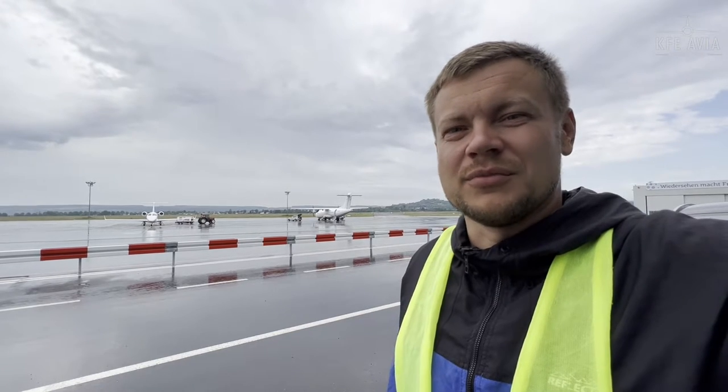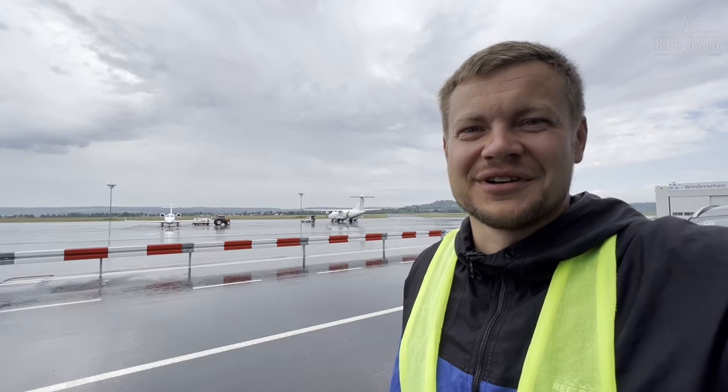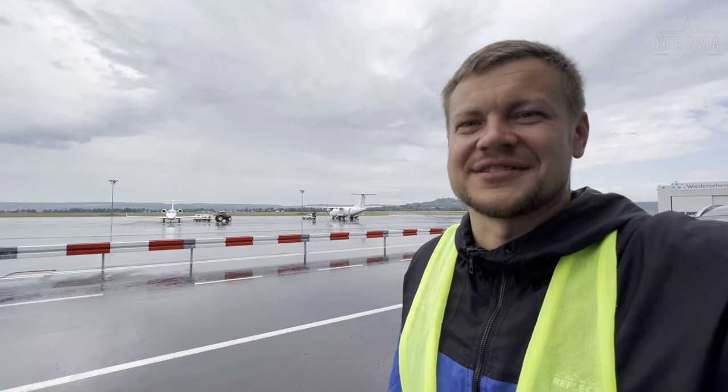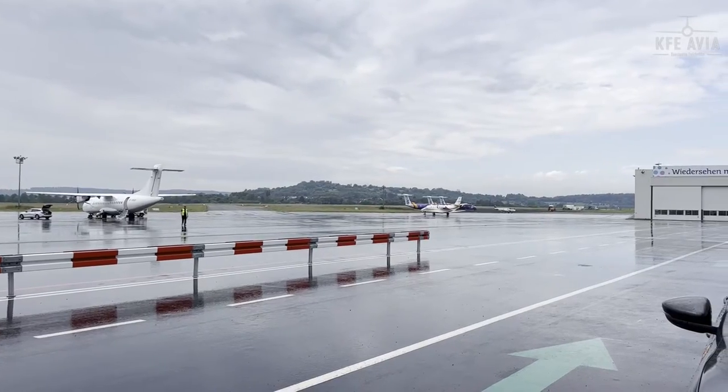I accompany my good mate, and we are having one more person who is a crew member, Cessna Citation Examiner on board. This is Arnold.